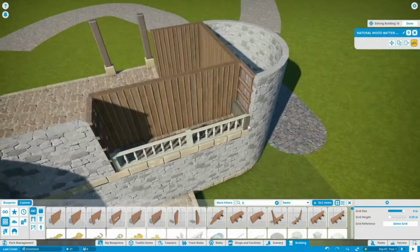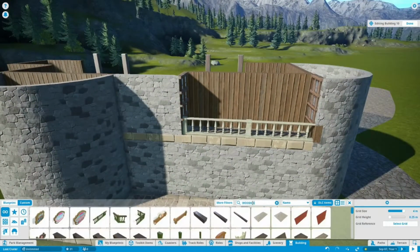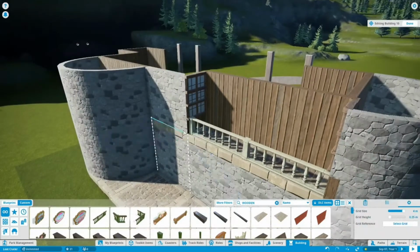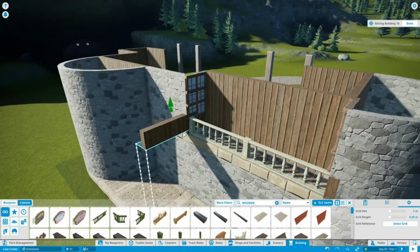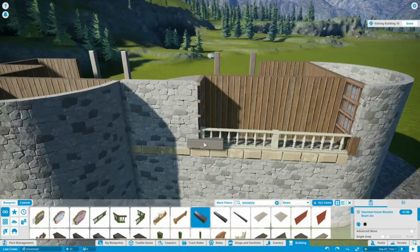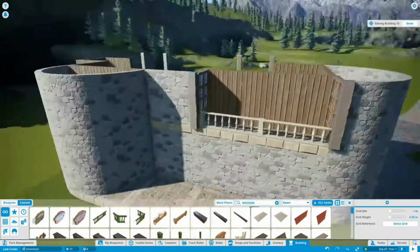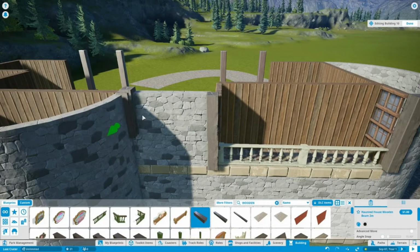And I actually use similar, if not the same, windows for the entire build. So I think that they complemented those very well. Here I am using these wood pillars again. There are 3 different sizes of them, so you can use them in whatever way you want to. I'm stacking them there just to add a little extra layer to the building. And then I'm also going to fill the corners of the building with it.